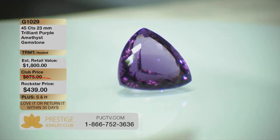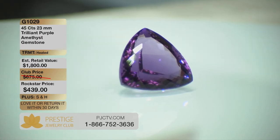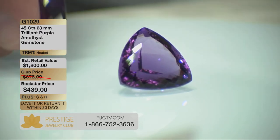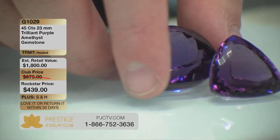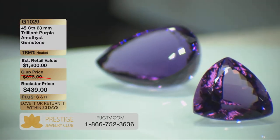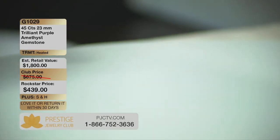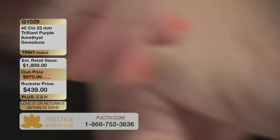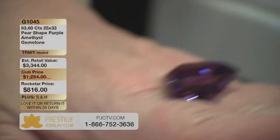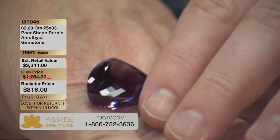Let's take it out. I want to show a different look here, a different type of cut. Before I do this, the trillion cut here, this is G1029, 45 carats. The largest stone we've shown so far this show, and it has an estimated retail value of $1,800. Let me mention one more thing about the trillion: when you put it on your finger, from the top down, you are totally looking at homogeneous color. There is no zoning anymore.